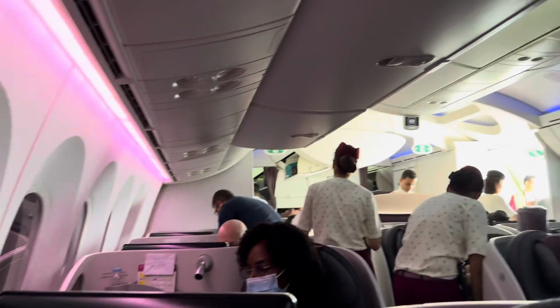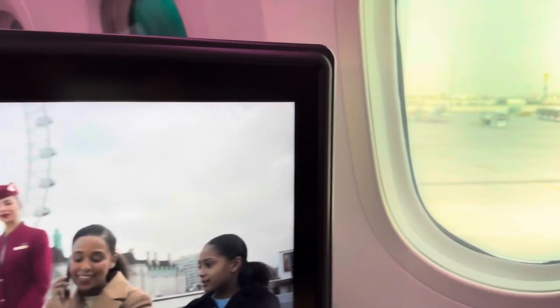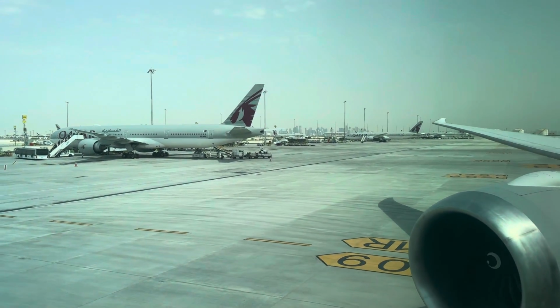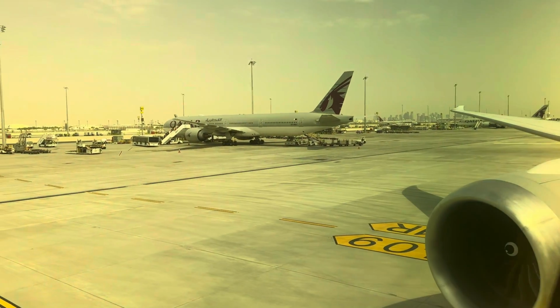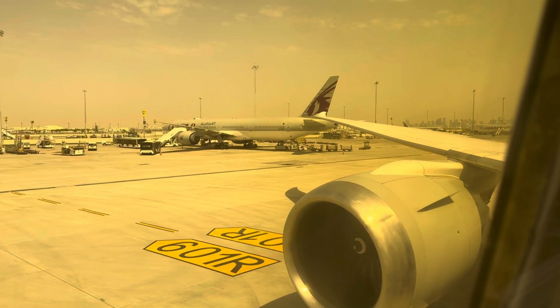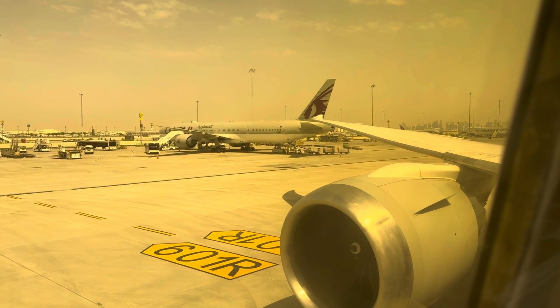Here's the additional view from our seat of the back of the cabin, and the cabin does feel much more open compared to the regular Q-Suite doors. Nonetheless, it is now time for us to taxi after a relatively sizable delay. But it's okay because we do have some nice air conditioning in the plane to protect us from the Doha heat. Now that we're at the window seat, do enjoy the following takeoff footage.